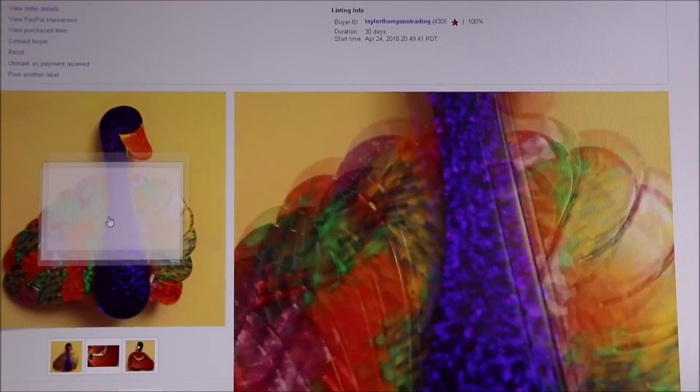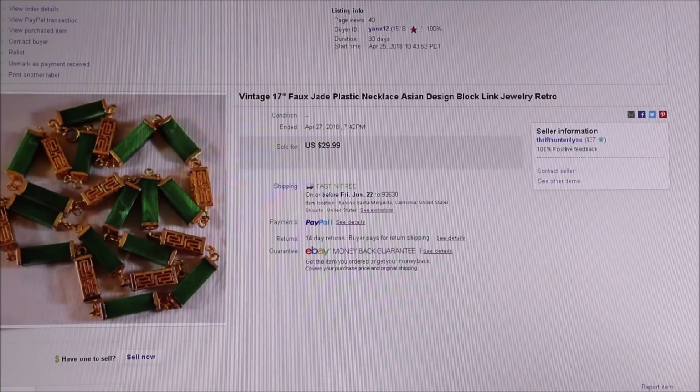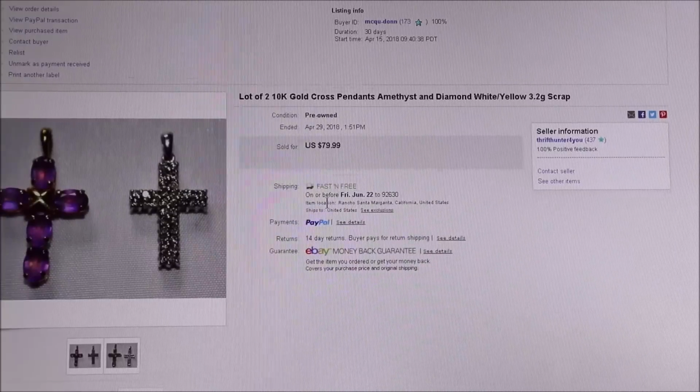This one hasn't sold in a long time. Listed it again, figured I could sell it. I think I took like $30. Person's happy, so that was good. That's one we already saw.